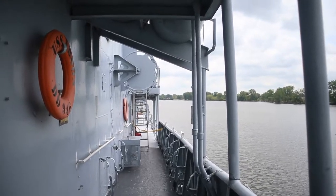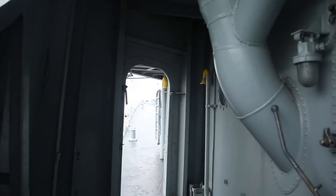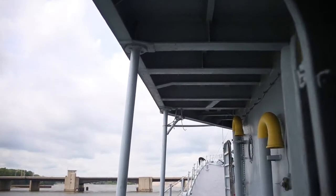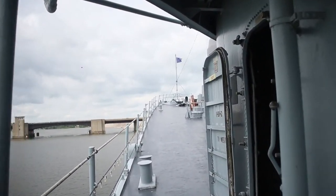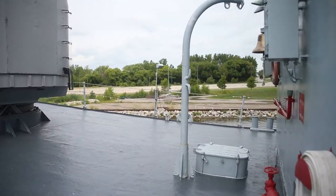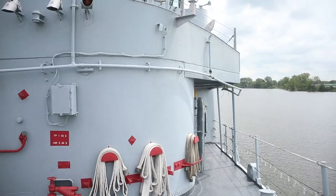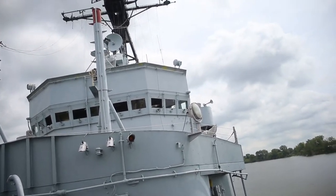Let's step outside into the breeze for a second. Let's head up to the bow. Let's walk out up towards the bow. Should have figured the bow pointed up like this. Or is it all the way out?